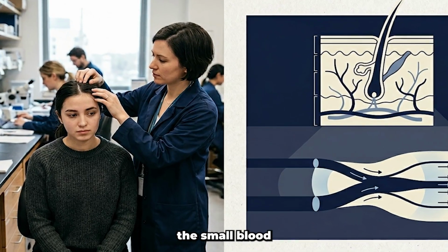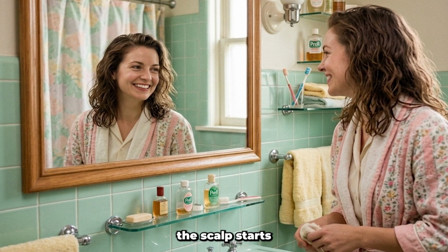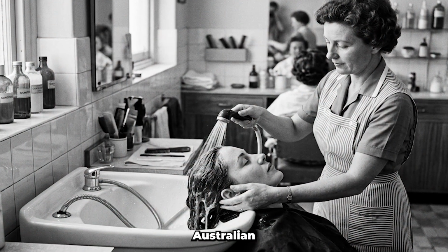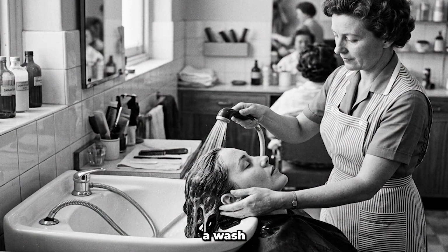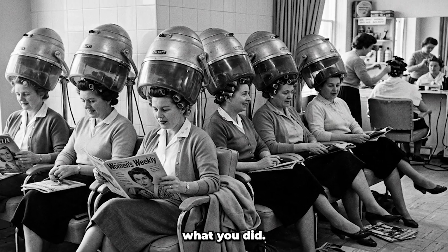It also closes the small blood vessels of the scalp for a few hours, which slows down how quickly the scalp starts producing oil again after a wash. Every old-school Australian hairdresser knew this and finished a wash with cold water without ever explaining it to the customer. It was simply what you did.